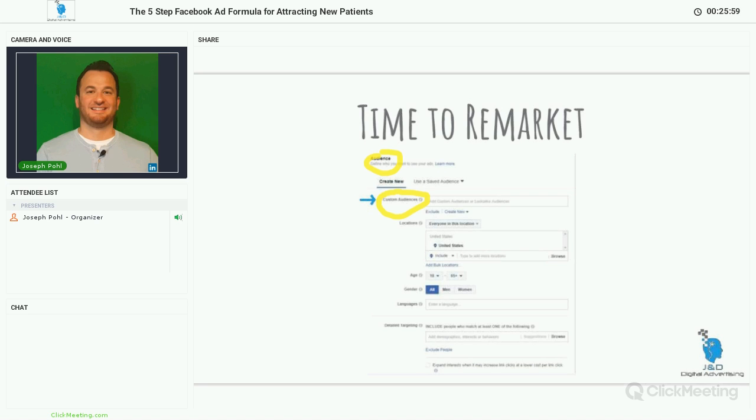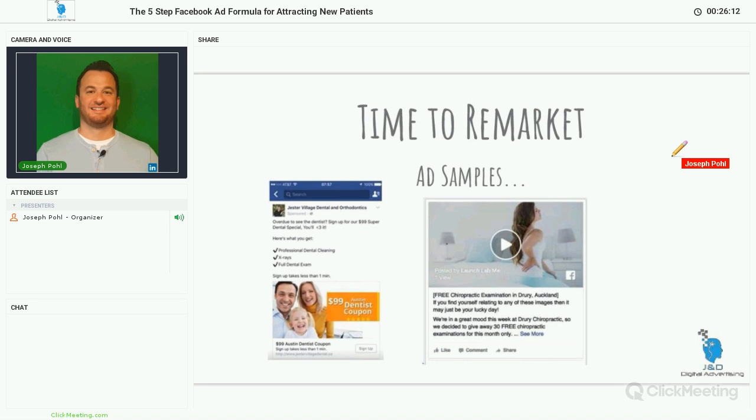Like I said, they're already familiar with your brand. They know a little bit about your team, possibly. You're going to want to target those people with that irresistible offer. Now, on the next page, I have a couple examples that I've seen, that I've used. So these are the remarketing ads. Like I said, the first one is specifically just a video to get views. This one is the offer ad. So as you see, the one on the left is for a dentist, the one on the right is for a chiropractor. And I think these were very, very effective.